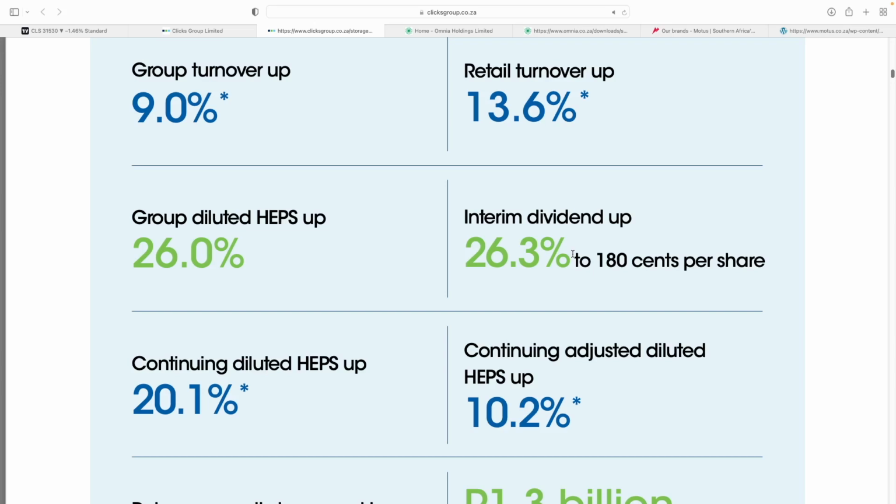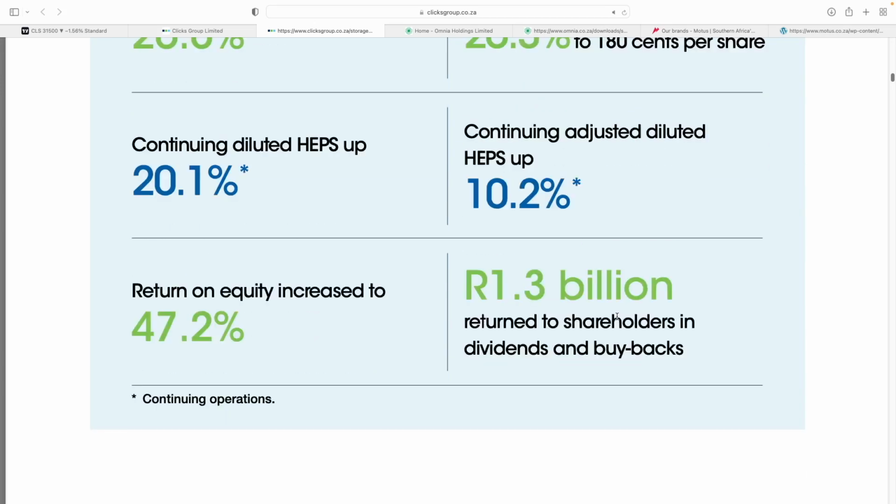So now we are in April. This dividend is only going to come into our bank account somewhere around June. It's still going to take some time, but the dividend that is coming is R1.80 per share. That is the gross dividend. They haven't deducted the 20% dividend withholding tax. Now what you can see is that the return on equity has increased to 47.2%, and 1.3 billion was returned to shareholders in the form of dividends and buybacks.